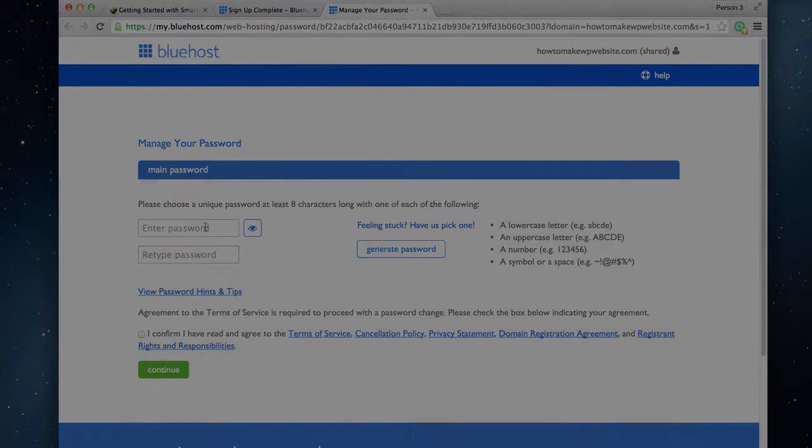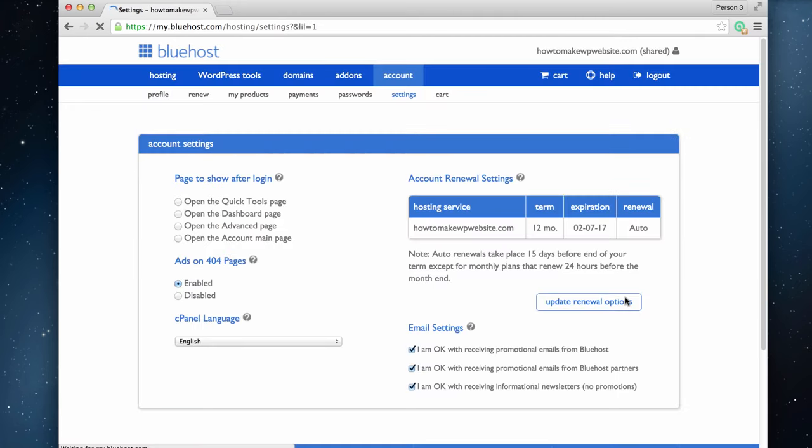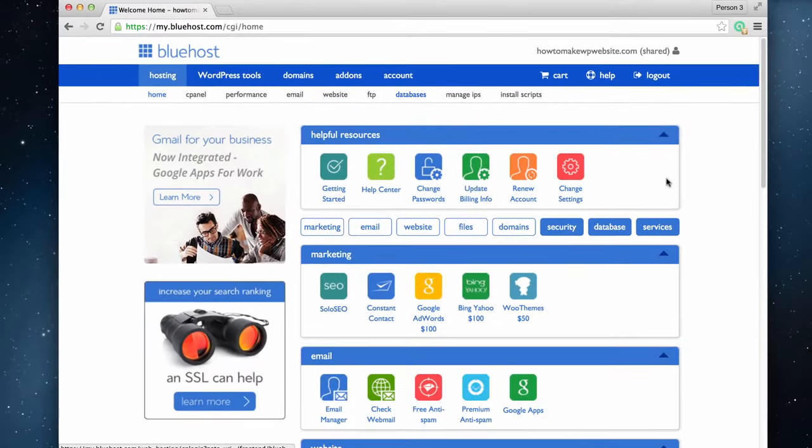After you've set your password and opened up the welcome email from Bluehost, you should be able to log into your account. After logging in, click Hosting on the top left of the navigation bar, which will take you to the Bluehost home screen. Now I know it can look a little overwhelming at first with all the buttons and options, but all we're going to do now is install WordPress.